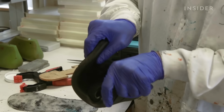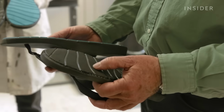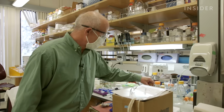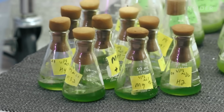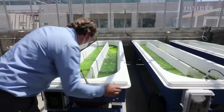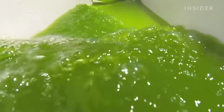But can this new kind of foam really replace regular flip-flops? We visited their lab to find out. Steve Mayfield runs the lab that makes the flip-flops. He's studied algae for 35 years, and he's still excited to talk about it. They are the most efficient photosynthetic organisms on the planet. And they're easy to grow and harvest in man-made ponds, using less land than plants.